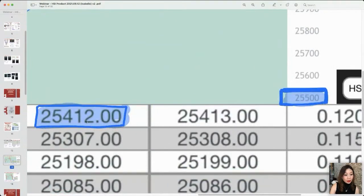25,412, my blue color highlights beautifully. I just put the matrix on the same range. I know it's ugly, but it's the same range as the chart. So the chart on the right-hand side is 25,500, right? The blue.